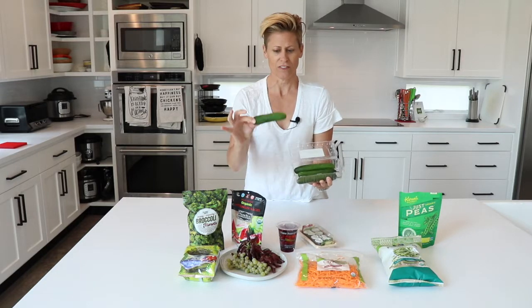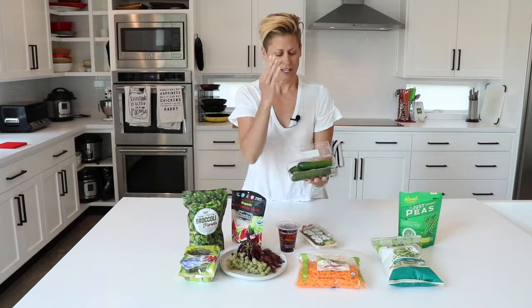And then again, talking about mini food, Trader Joe's has these little organic Persian cucumbers. How cute are these? They fit in a little lunchbox perfectly. Just cut the ends off, peel it if your kid doesn't like the peel, and you're good to go.